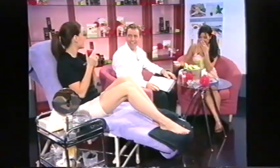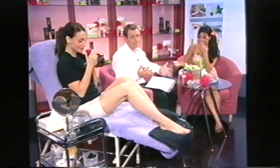I prefer this one to the mandarin and citrus, pomegranate and lime. With that dissolvable sugar, that's divine. I mean, apart from anything else, it does smell great.